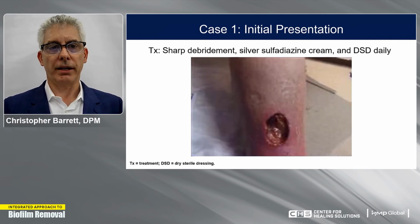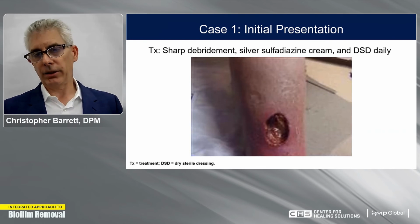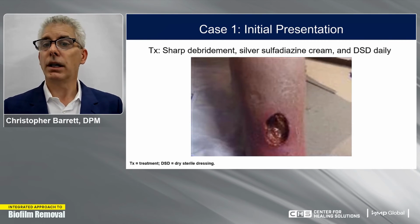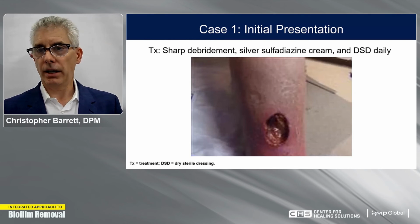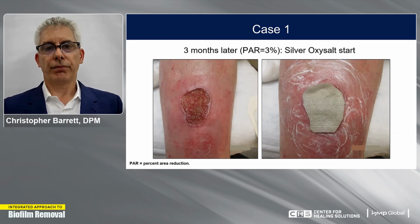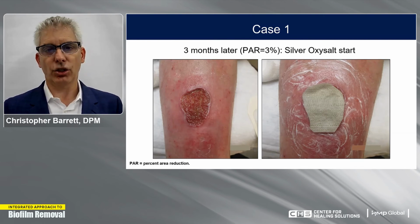So when I saw him, this was how the wound originally looked when he first came into the clinic. The physician treating the patient was using debridement, sharp, mechanical, and chemical, was using silver sulfadiazine, one of the other silver antimicrobial options, and a dry dressing. This is what the wound looked like 3 months later when I was asked to evaluate the patient. We have a PAR, or percent area reduction, basically length by width, of only 3% change after 3 months. We obviously know that this is a stalled wound, and that's not very good.